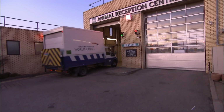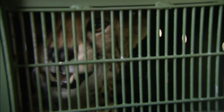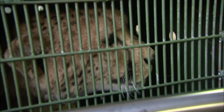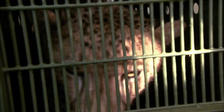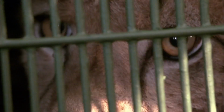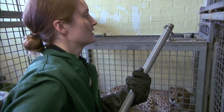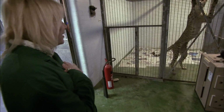For most animals, their time in the Ark is short and sweet, but others have to stay longer and quickly become part of the Ark family. Wow, hello! Three weeks ago, four cheetahs came into the centre from South Africa. I've seen them before, but they are just beautiful. They were en route to a Russian zoo and due to spend just a few hours at the Ark, but a problem locating their ID chips meant they had to be detained. And some of the staff fell in love with them. Oh, it just makes my heart go gorgeous.